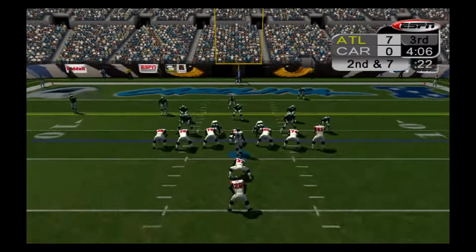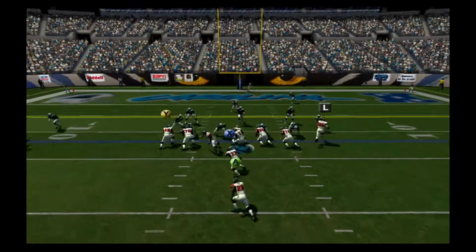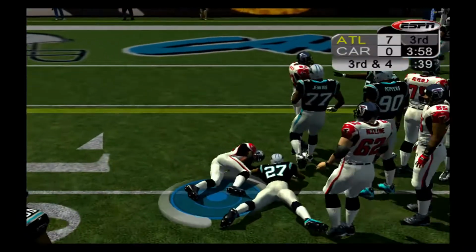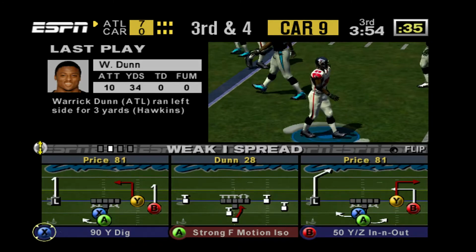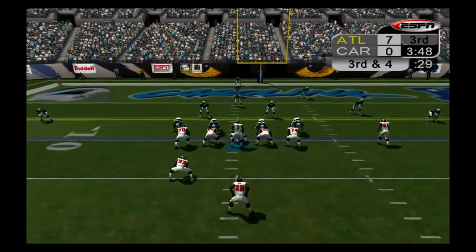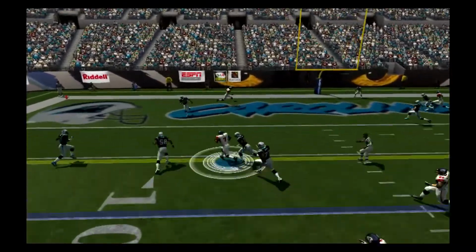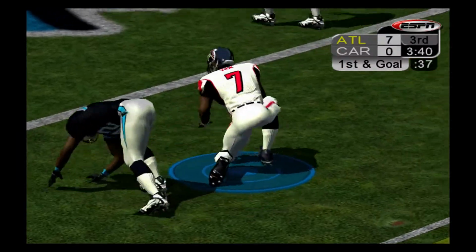Second down, 2 tight ends in the game. Dunn gains 3 yards, and that brings up third down. Back down at the 1. It'll be first and goal.